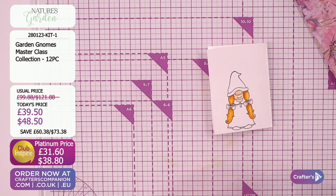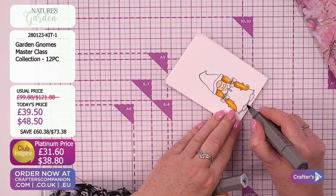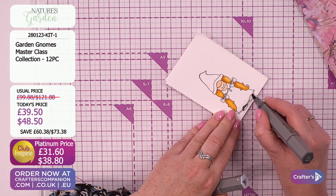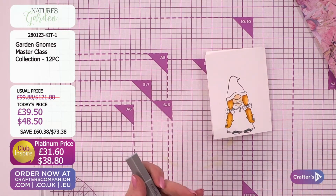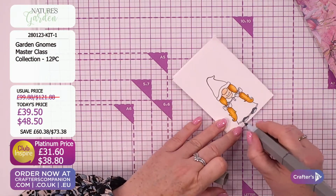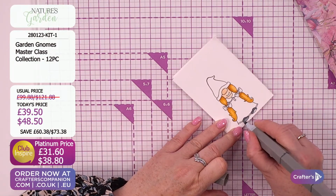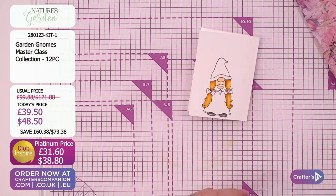And I think it works for different age groups as well. I think we sort of think about cutesy as being for children, but actually, I think it can be for so many different reasons. So I'm not going to do too much more.